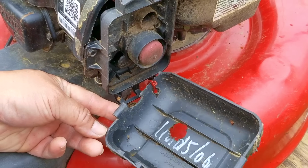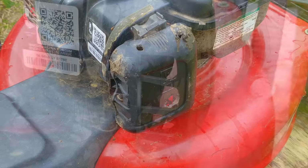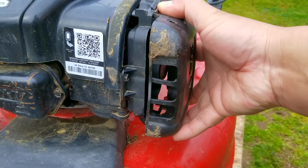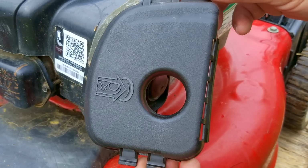So I have to give them some credit, at least they tried to fix the cover. However, as you can see, without an air filter, just having a cover won't do much in the way of protecting the engine. Now, if they had stuffed that space with some sort of rag or a piece of foam, that would have been a decent attempt to fix it.